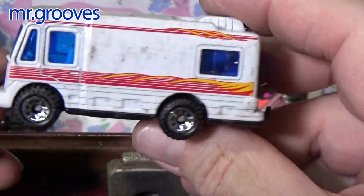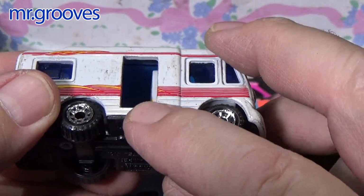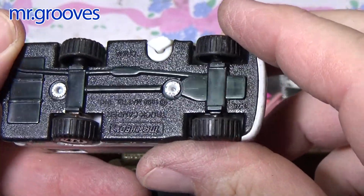This is a Matchbox model, and it might have a moving door on the other side. Let's see. Yep, sure enough. This little thing right here, little moving door. What do we have?